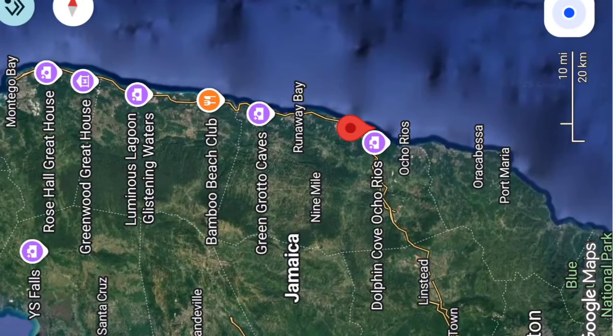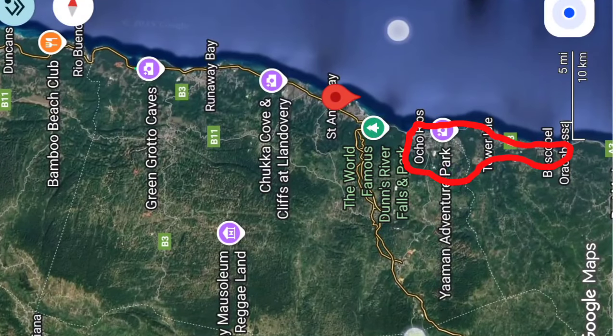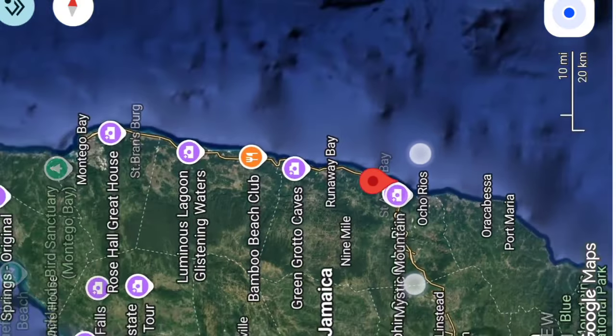If it were to become its own city, it would most likely merge with Tower Isle across the border in St. Mary and as far east as Boscobel and Oracabessa. So Ocho Rios is sprawling eastward, not westward. So Drax Hall and Ocho Rios will never merge.